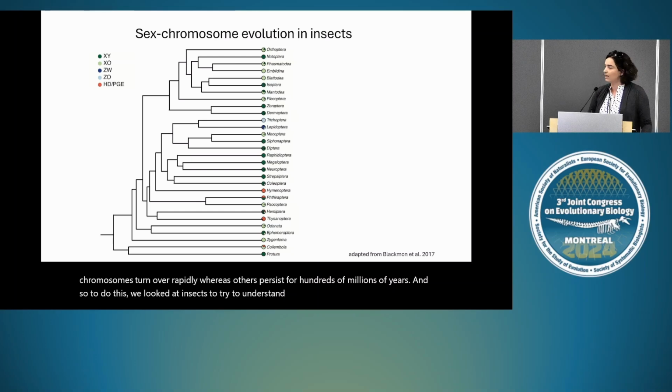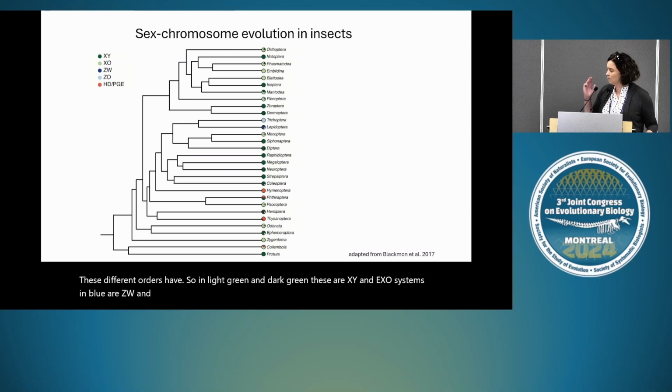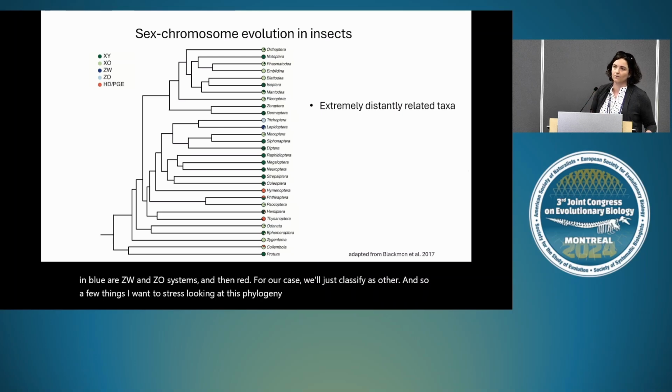So what I'm showing you here is a phylogeny of insect orders and a couple of outgroups. And so just to point out what you're looking at, on the tips of the phylogeny, there are these pie charts, and that tells you what kind of sex chromosome system these different orders have. So in light green and dark green, these are X, Y, and XO systems. In blue are ZW and ZO systems, and then red, for our case, we'll just classify as other. And so a few things I want to stress looking at this phylogeny. These are extremely distantly related taxa. We're talking about roughly 450 million years of evolution on this tree.